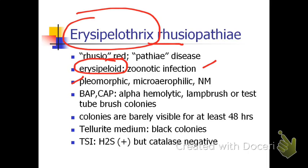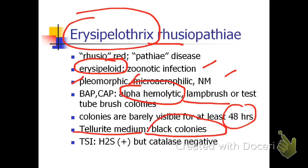They are microaerophilic, non-motile. In blood agar plate, they would produce alpha hemolysis, which means that there would be a greenish-brown zone of hemolysis, since alpha means the hemolysis is incomplete. They are also characterized by the presence of lamp brush or test tube brush colonies. Colonies are barely visible for at least 48 hours, so you have to incubate it for a minimum of 48 hours. If you're using the potassium tellurite medium, they would produce black colonies. Black colonies, by the way, is indicative that they are capable of producing hydrogen sulfide, particularly in TSI.